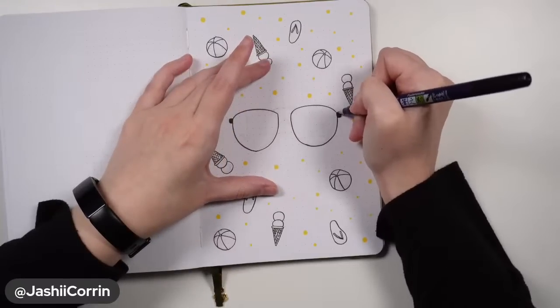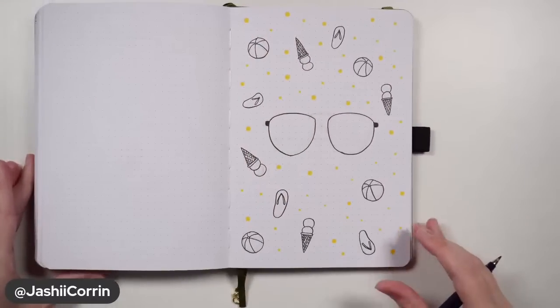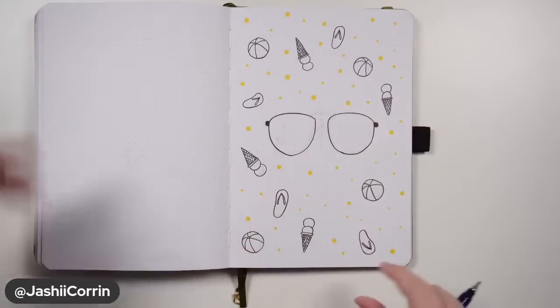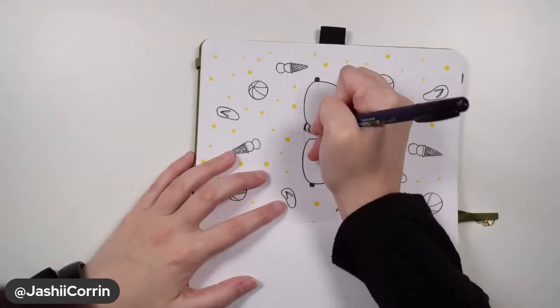I'm trying to call them handles, but it's not what I mean. The parts of the glasses that actually allow you to put them on. Alrighty, that looks cute. I know that this is not quite right, and that is a little bit more pointed, but it's all good. We can draw the strap part that goes across here.